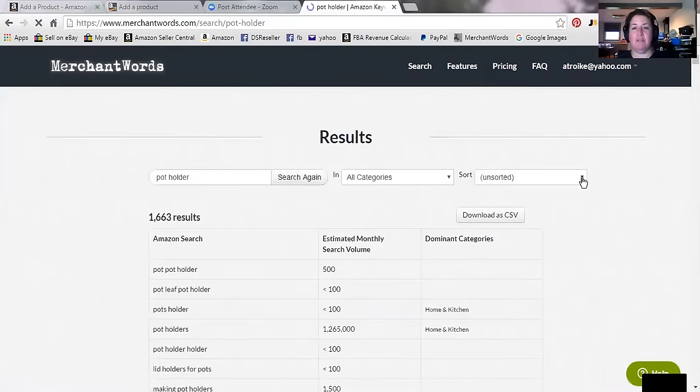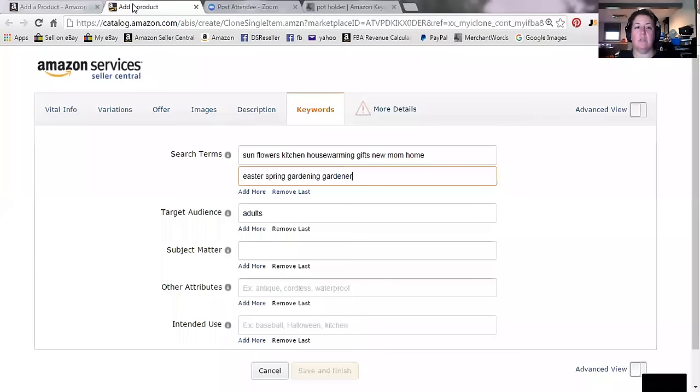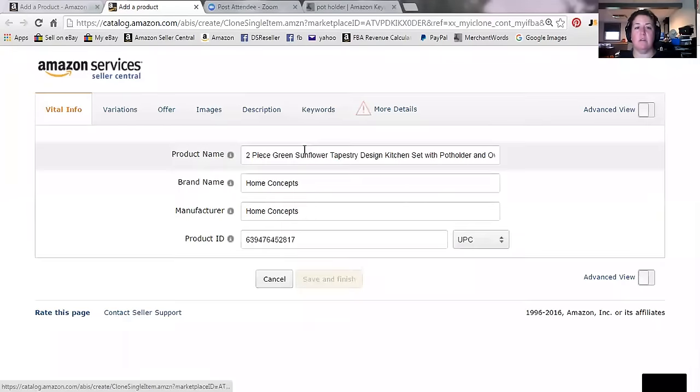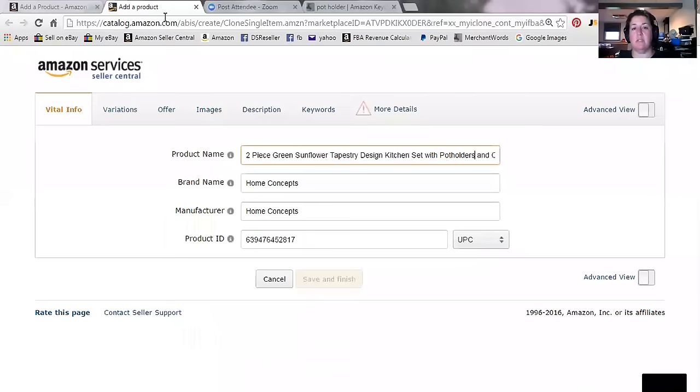pot leaf potholder, if you sort for the highest search volume, everything that searches the most. So potholders with an S has been searched more than a million times. So clearly putting potholders in the title would make my life easier. Even though there's only one, let's go ahead and put potholders, because I guess an oven mitt would also be a potholder. Pot lid holder, kitchen towels and potholders, oven mitt and potholder set. So let's make sure set is in my title. Set is there, so we're good.